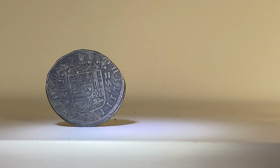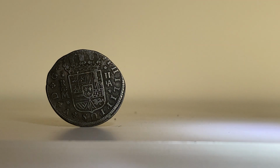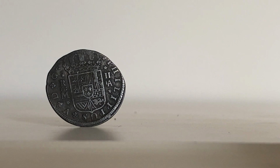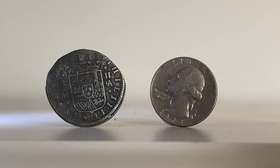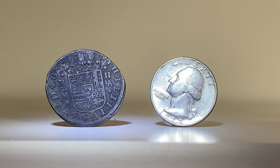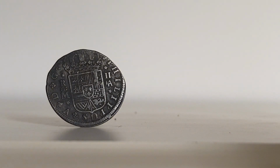This is a 1721 Spanish 2 real. To put this in historical context, it was minted 11 years prior to the birth of George Washington. It is roughly the diameter of a quarter, but slightly thinner. It has a silver weight of 0.1965 troy ounces.